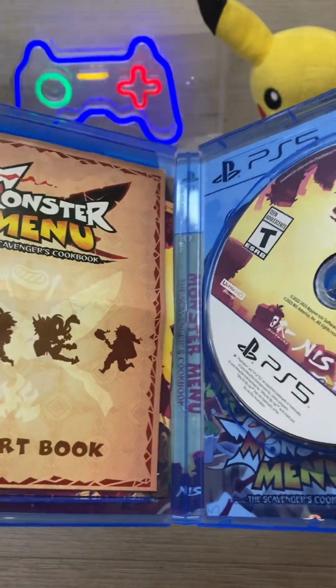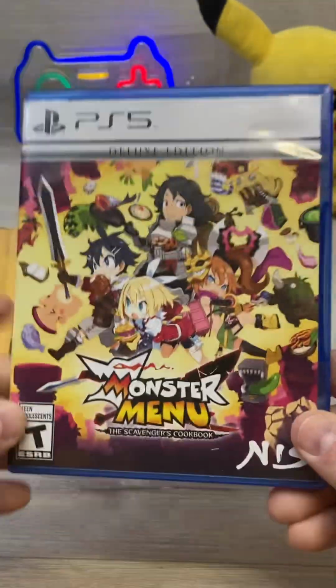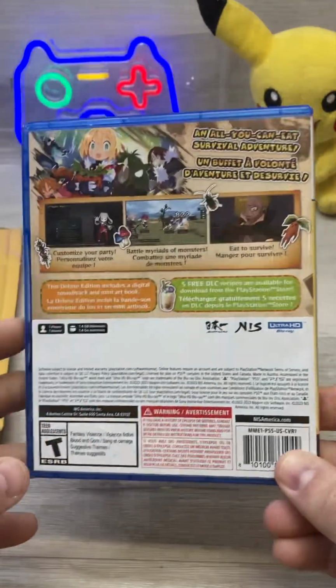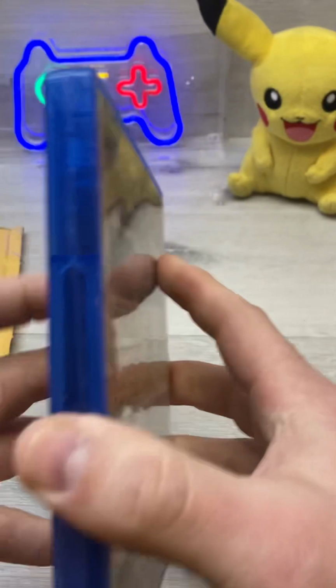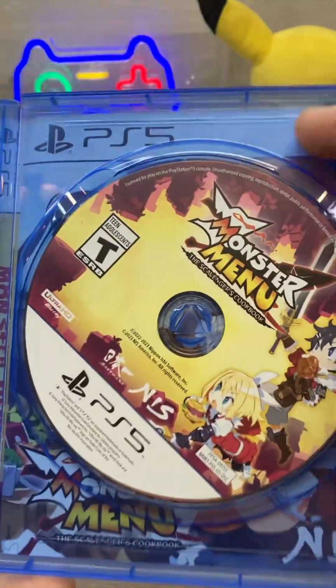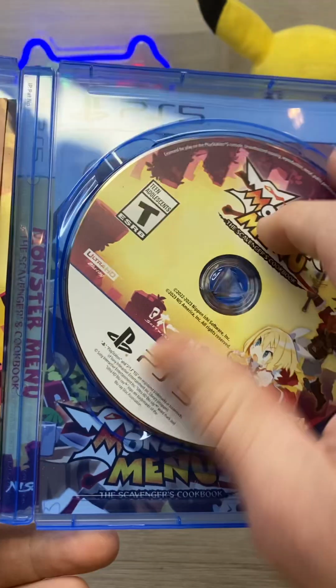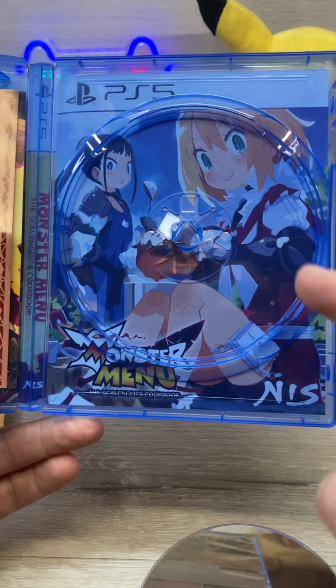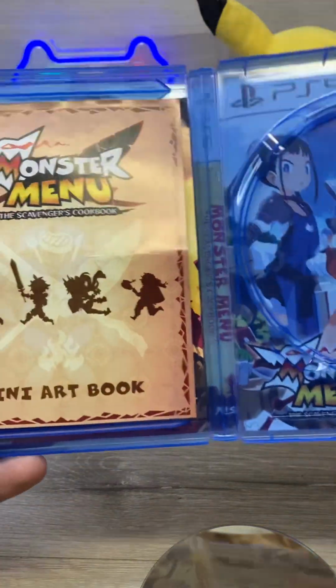I mean, I guess we can look at it. Yeah, there's the front. There's the back. It's got cool stuff in it, though. And there's the disc. It's right side up. It's got the back art. Here, we got to look at that, too. Look at that. It's got the back art. It's good. What is this?